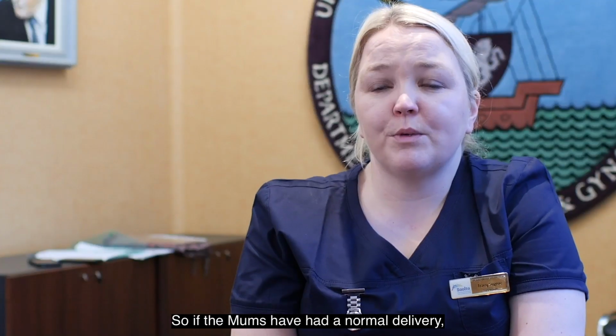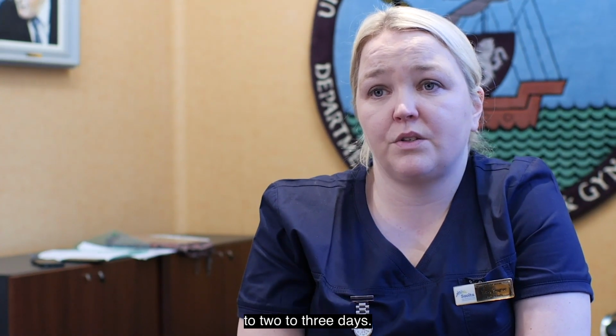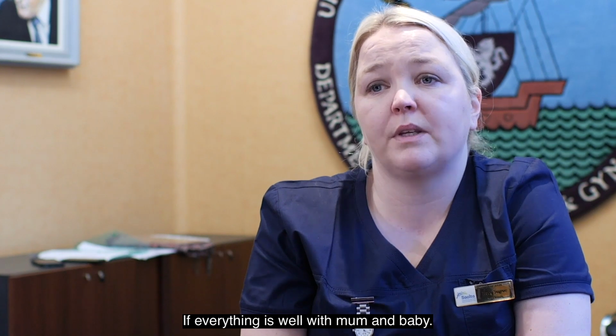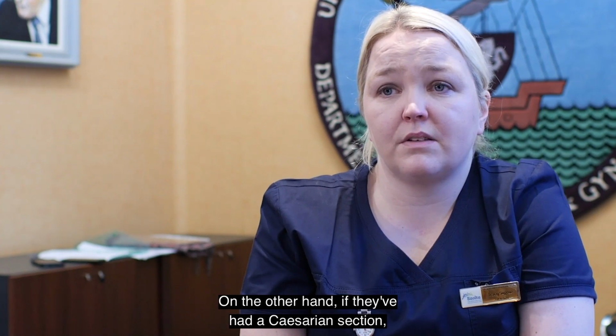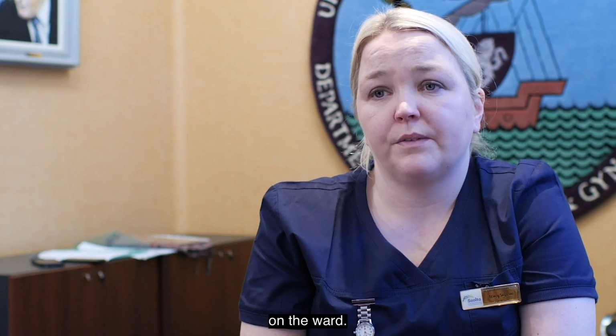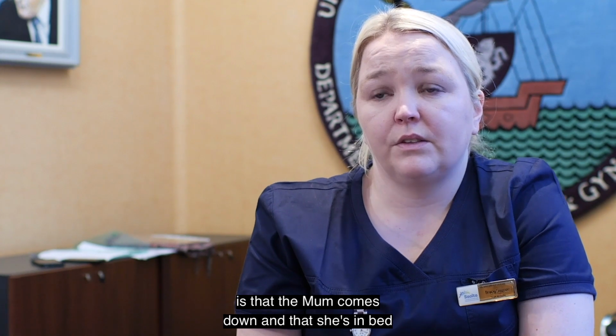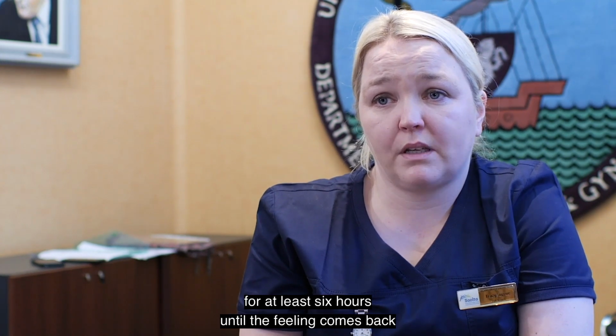If the mums have had a normal delivery, they usually stay with us anything from 24 hours to 2 to 3 days, if everything is well with mum and baby. On the other hand, if they had a caesarean section, they usually stay with us anything from 3 to 5 days on the ward. The difference with the section is that the mum comes down and is in bed for at least 6 hours until the feeling comes back after the spinal.